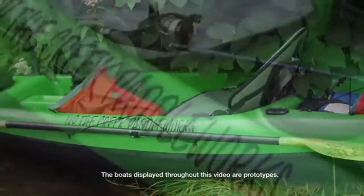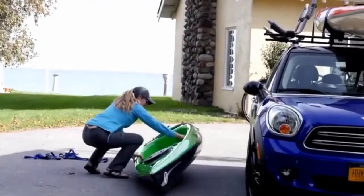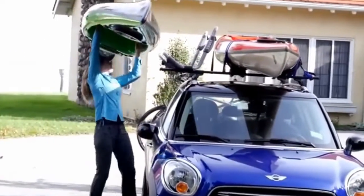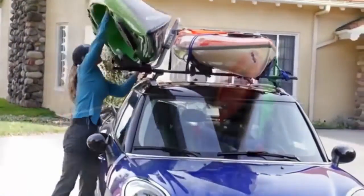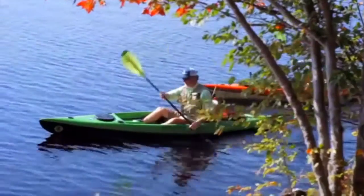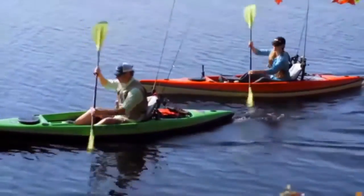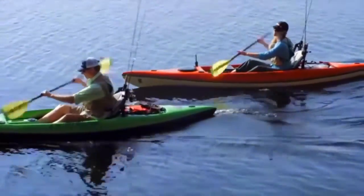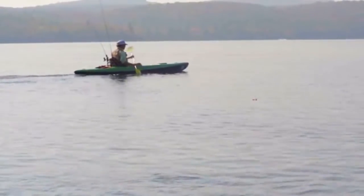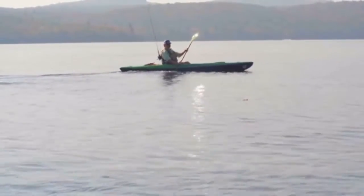We can tell you that it's the lightest fishing kayak made, at under 40 pounds, but would rather you just watch Ariel load it on the car by herself with ease. We can tell you that it's the fastest fishing kayak made, but why not watch as our paddlers fly along at touring boat speeds? We can tell you that it turns on a dime. Well, I think you get the message.